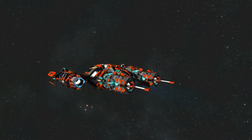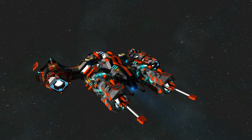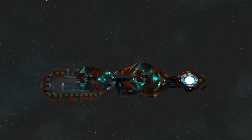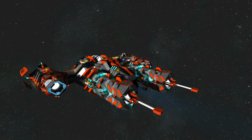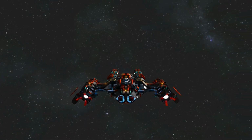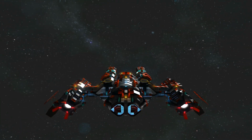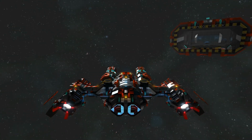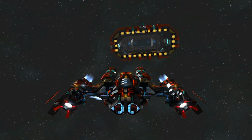Actually, let's see if we can get kind of a look at the outside while we're in the light. Actually looks really cool. But as you can see, when you just see the image like this, it kind of looks like it's designed like a bigger ship than it actually is. So it was a little surprising to find out it's a small ship. Just keep turning, just keep turning. Okay.